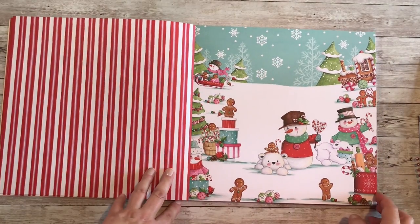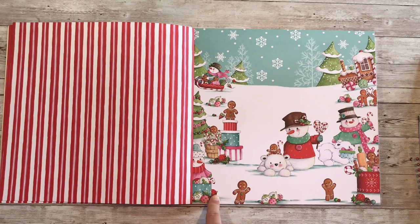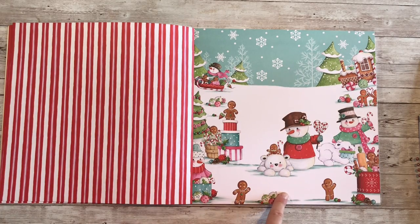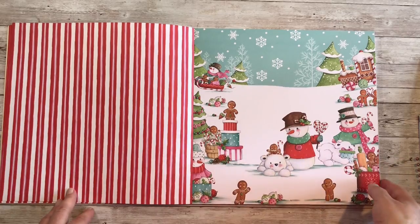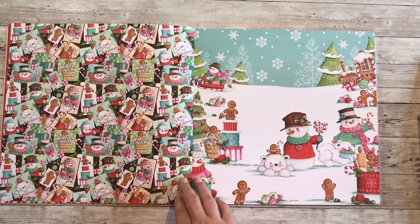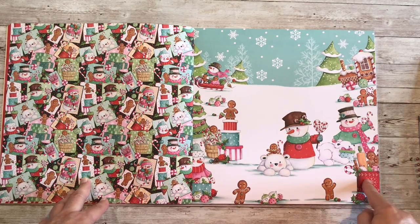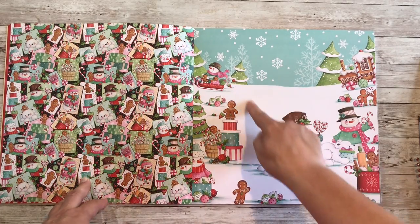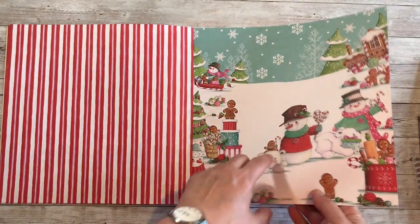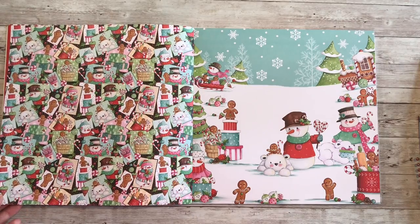Then we have a magnificent 12x12 scene. So you could use this as a scrapbook page. You could add photos here. You could even just have it within a 12x12 frame and use it as part of your Christmas decor. I'm very thankful that we don't really have to decide between the pages that we're using, because you have got 4 of each. But look, you've got the little gingerbread men playing and waving at us, and then you've got all of this space here where you could add your additional elements. You could of course cut these up and decoupage them and then add the larger elements to just one sheet. It's really up to you how you work with it.